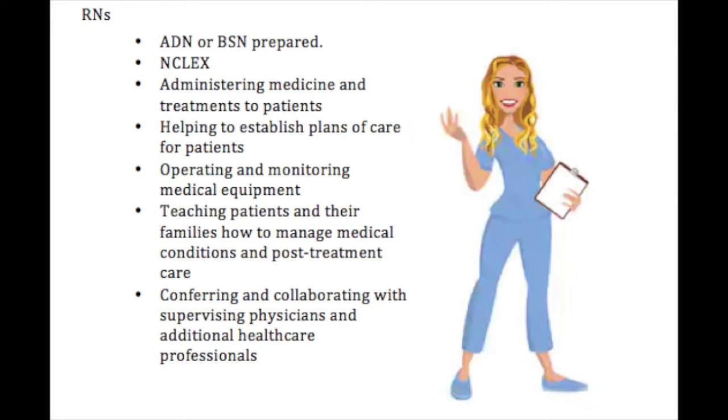So what an RN does is pretty much manage a patient at the bedside, pre-operatively, post-operatively, or during the procedure, or if they're not a surgical patient, then they most likely manage the patient who has a chronic illness or acute illness or whatever the case might be. There are different specialties that RNs can get, like psychiatric nursing, pediatrics, critical care, and so forth. So they do work in a variety of settings.